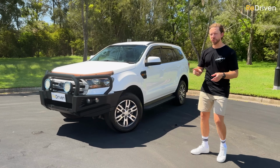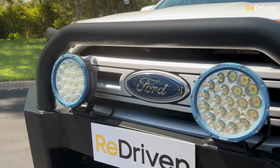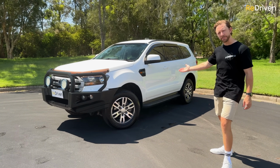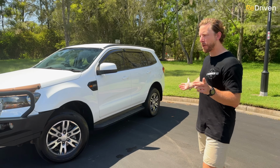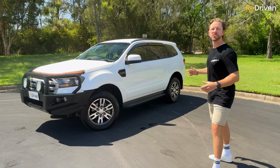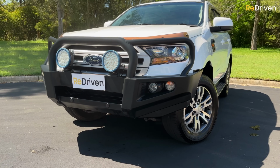Now, here's a fun fact. Just like the Ranger, these are built in Thailand, although they were designed and engineered here in Australia. And I tell you what, I for one think that we did a pretty bloody good job when it comes to the looks. And I'm clearly not alone, because these were a sales success, and it might be down to the fact that it doesn't just look like a Ranger with a canopy stuck on the back. It's all a very cohesive design. Although the looks can vary just a little bit depending on the trim spec and whatever accessories are fitted.